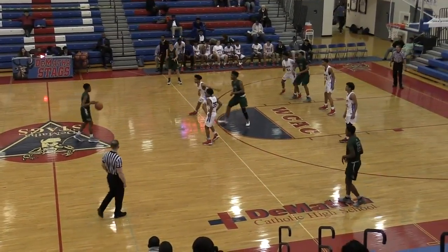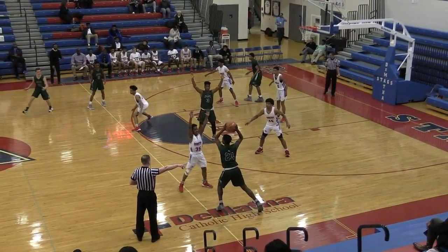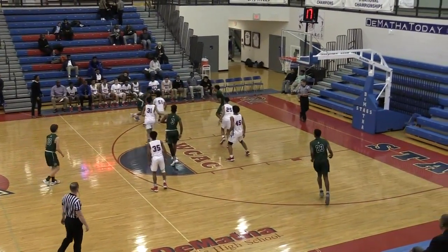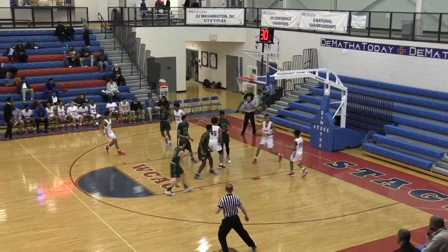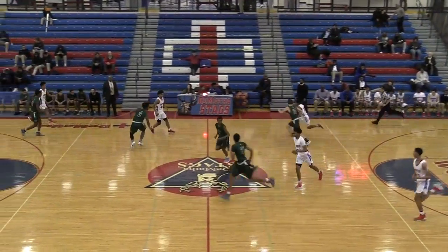So number 5, Caesar, will bring it up. Swings out to Brown. And Brown is being guarded by Hawkins. And number 21. Brown with a good putback there.